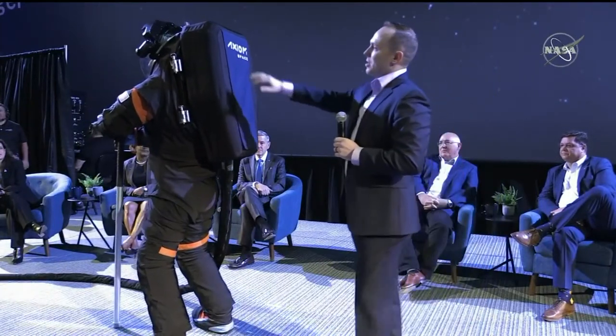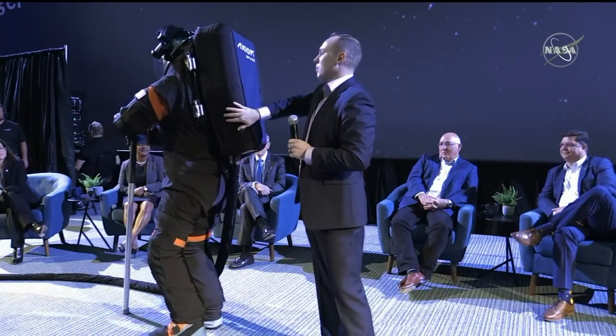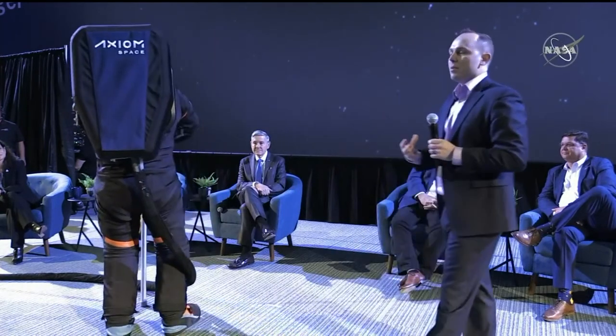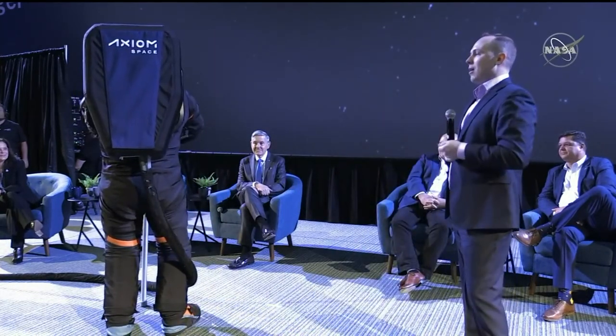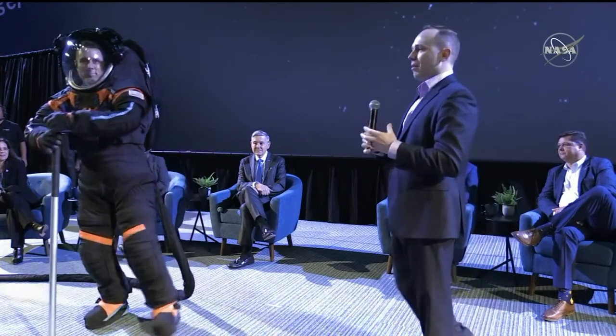Mounted to the hatch is this box, affectionately known as the backpack. We call it the portable life support system. So inside of this box are all the parts and the components to keep you alive while you're doing EVA. You can think of it as a very fancy scuba tank and air conditioner combined into one.